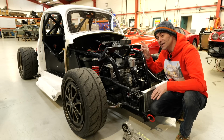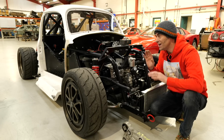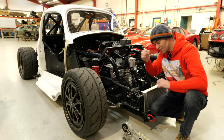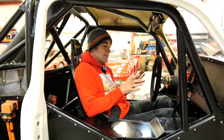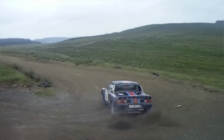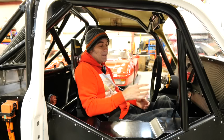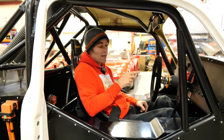And the other thing is the handbrake. So no race car or rally car is complete without a silly stick. So let's have a chat about the silly stick. Now, another thing we've been developing is a fly-off handbrake, which is this thing here. But what is that? Well, back in the days of rallying, when me and Tim were going hell for leather in the forests of Wales, this kind of thing was used quite a bit.